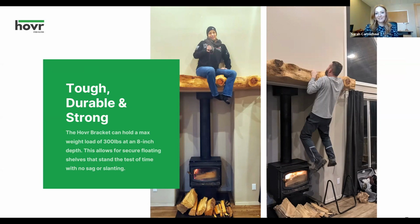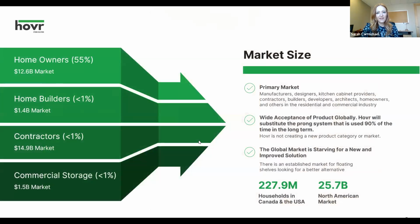You're going to say, okay, these guys are over 100 pounds. If any of you have had floating shelves in your home, you know that they probably don't support anything more than 20 pounds. So probably over 100, close to 200 pounds is on here. And they're saying here, it can be 300 pounds. Market size. So they've got their numbers.